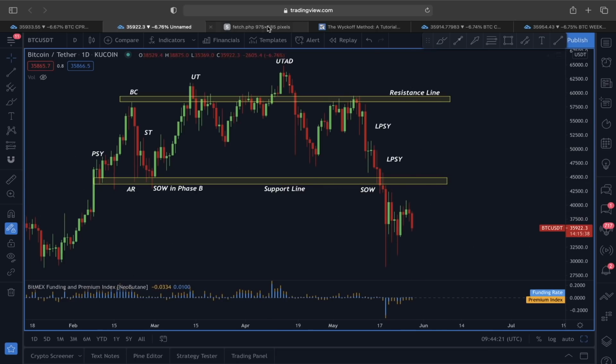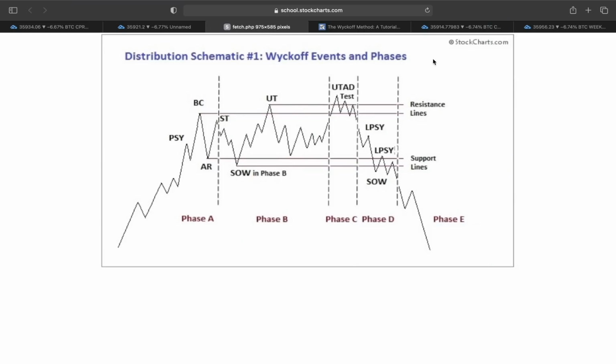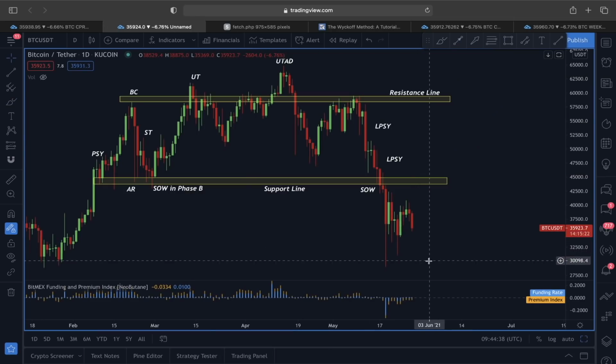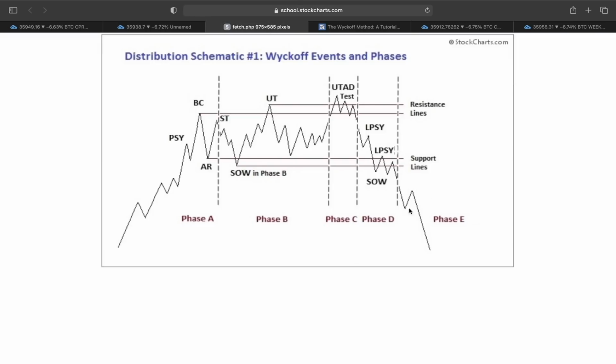Because if you look at this here, according to this distribution event and phases from Wyckoff, the price actually does look like it is in a phase E area, and we have to be careful because we are aware that in a weekly time frame, this green line, the 38.20, should not be broken. And if that happens, then maybe this is also going to indicate, hey, we could actually see some more downward price movement, because according to the Wyckoff curve, this could be phase E, and in phase E we should see a potential downward price movement.